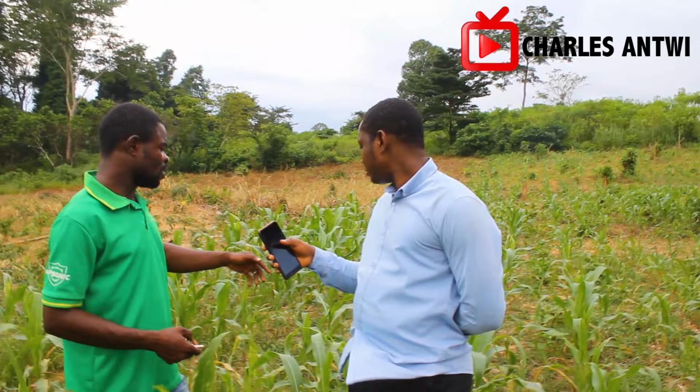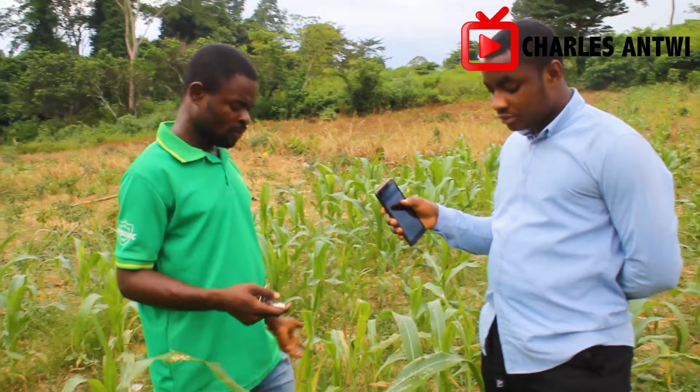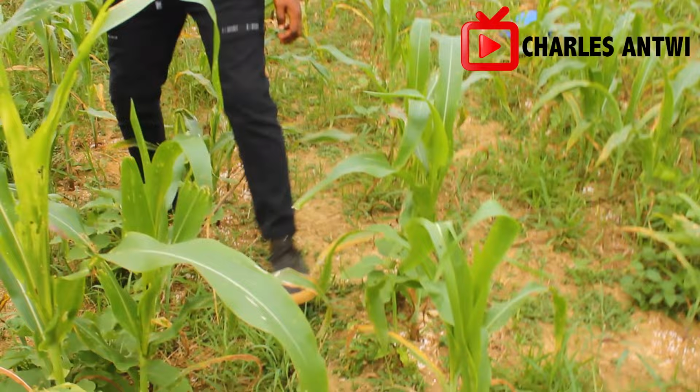The growth stage starts when the plant has 5 to 7 leaves. If you count, you see that we have between 5 and 7 leaves.